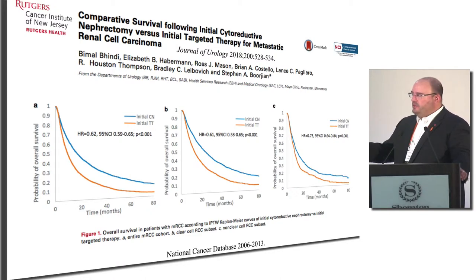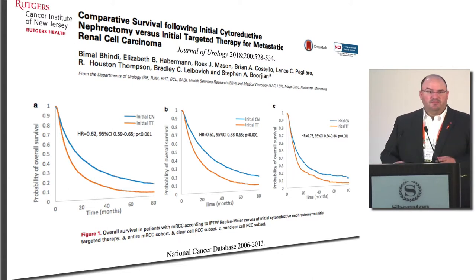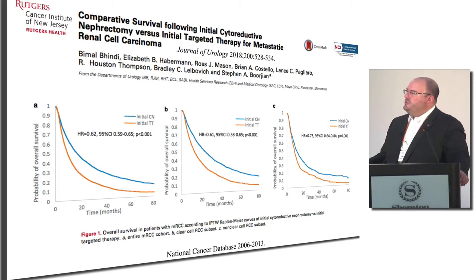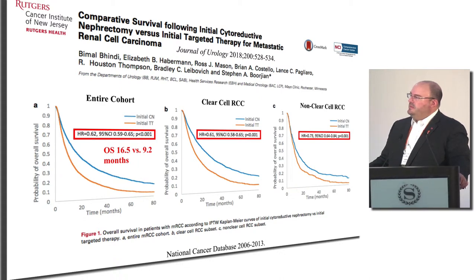A month after the CARMENA study came out, this paper came out. Again, this is using the National Cancer Database, so not the same level of evidence we would ascribe to a prospective randomized trial. But again, this had thousands and thousands of patients. It looked at patients who had clear cell kidney cancer, at non-clear cell, and at the entire group together. And again, it found an advantage for patients who had surgery and then systemic therapy.